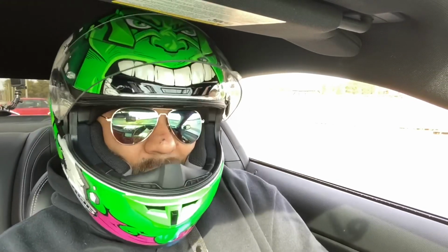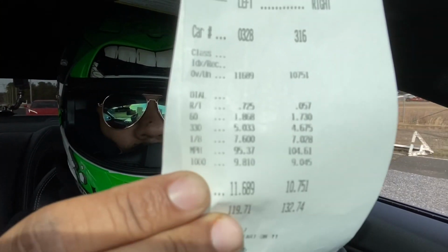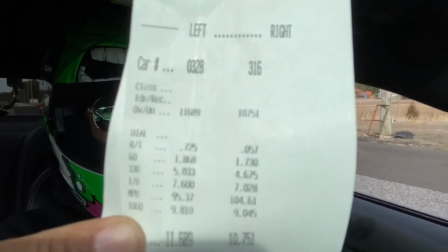A 10.7 at 132 for the Shelby, and an 11.689 for the Corvette.